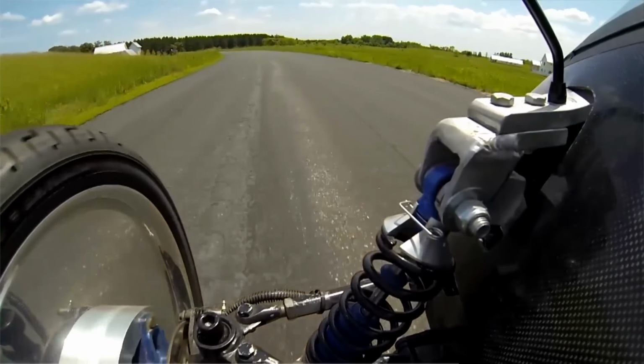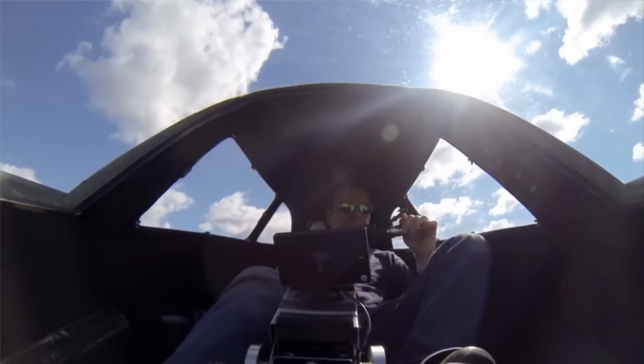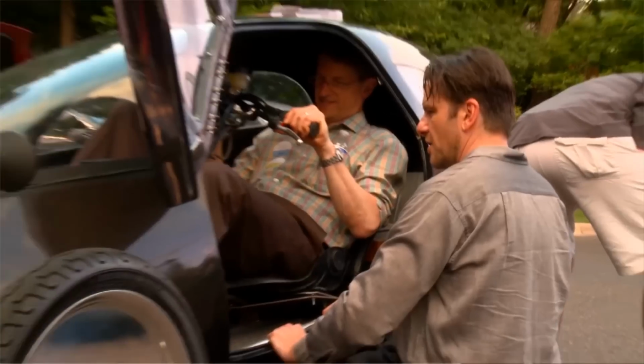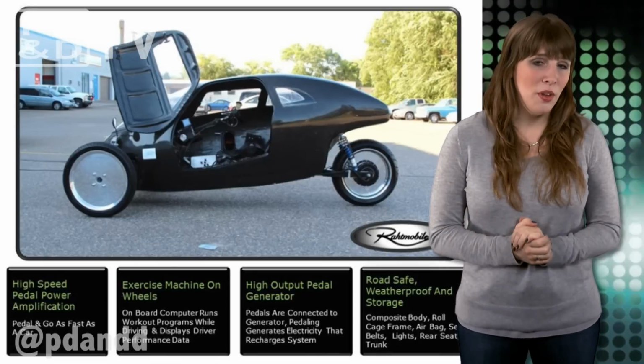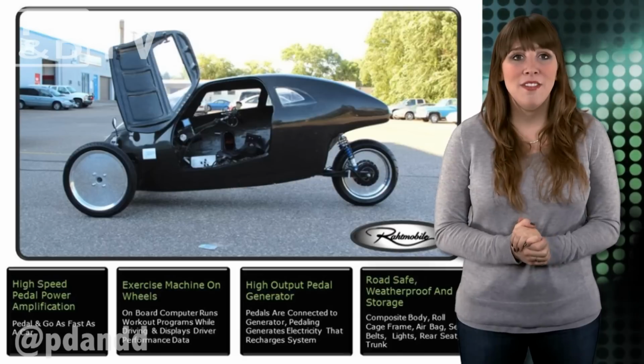A throttle is used to accelerate and decelerate, and you don't have to pedal if you are feeling lazy, as the Raht can also function solely as an electric vehicle. This thing also has air conditioning, a rear seat and trunk, and is safer than a motorcycle with a reinforced carbon fiber body, roll cage frame, seat belts, and even an airbag.